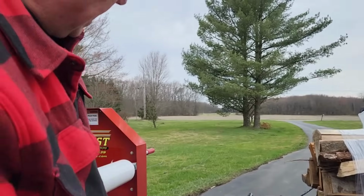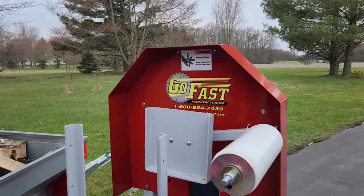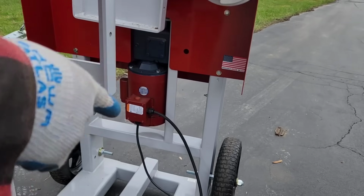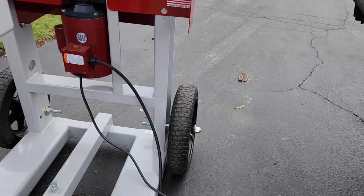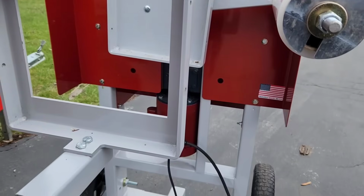But let's talk about Go Fast for a second, guys. I've really come to love this machine. It is tough. It is productive. It's quiet. I like the wheels. I can move this around. When I have this over at the wood yard, it can handle the bouncy ground with the gravel. It has a heavy-duty electric motor on it. It's gear-driven.